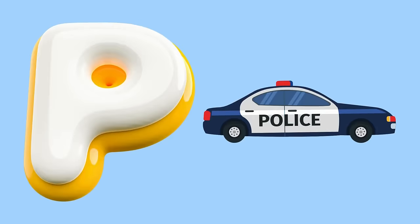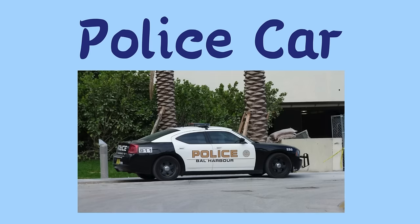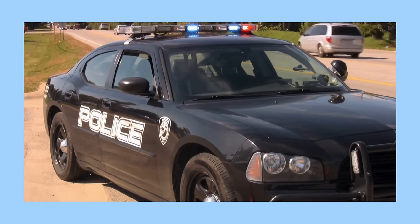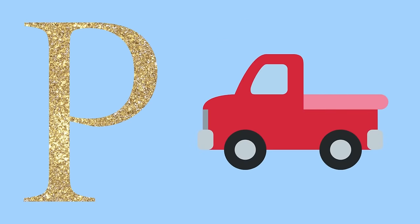P is for police car. P-O-L-I-C-E-C-A-R. Police car. A police car is like a speedy superhero on wheels with flashing lights and a loud siren. It helps police officers keep our neighborhoods safe by patrolling the streets, responding to emergencies, and making sure everyone follows the rules.